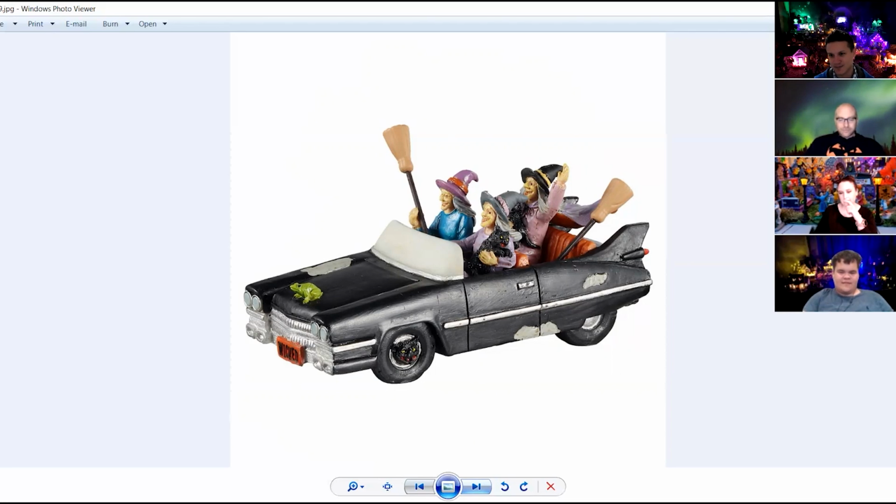Anybody else on this one? Yeah, I wanted to mention just one thing specifically. I love how the wheel is actually a black cat, if you can see it there. Would that be a hubcat? Yeah, a hubcat.